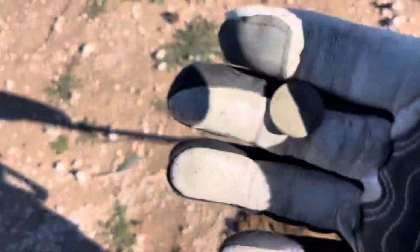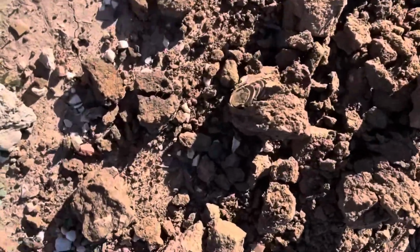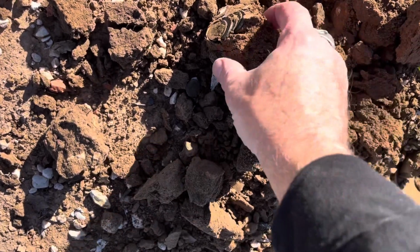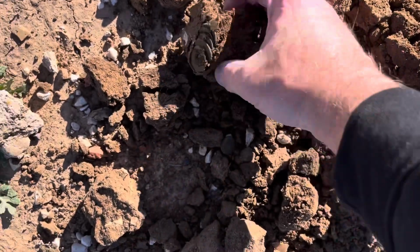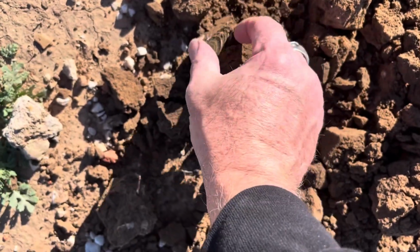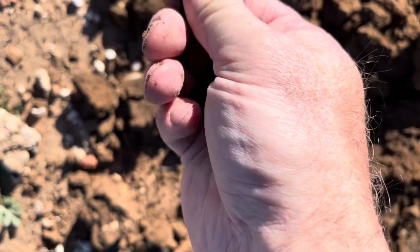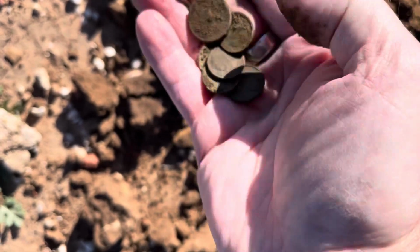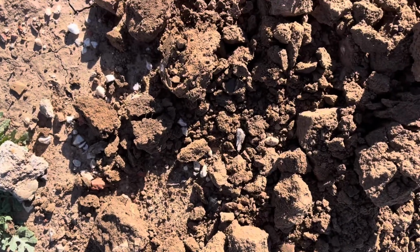There's a wheatie. Awesome. It's ringing up weird. Not very good. I don't know how well you guys can see that. We have an amazing coin spill right there. Let's see. I think it's all going to be clad. That was a clad dime. Got a nickel, with some more dimes, all clad there. But heck yeah.